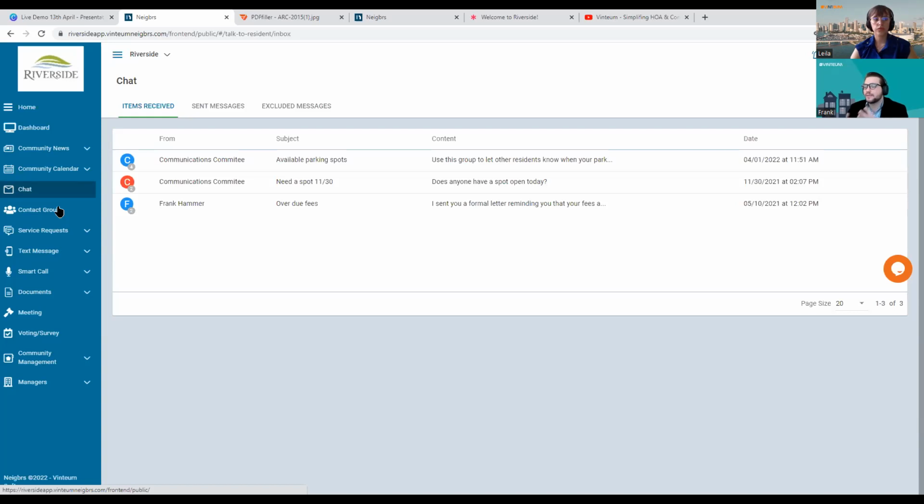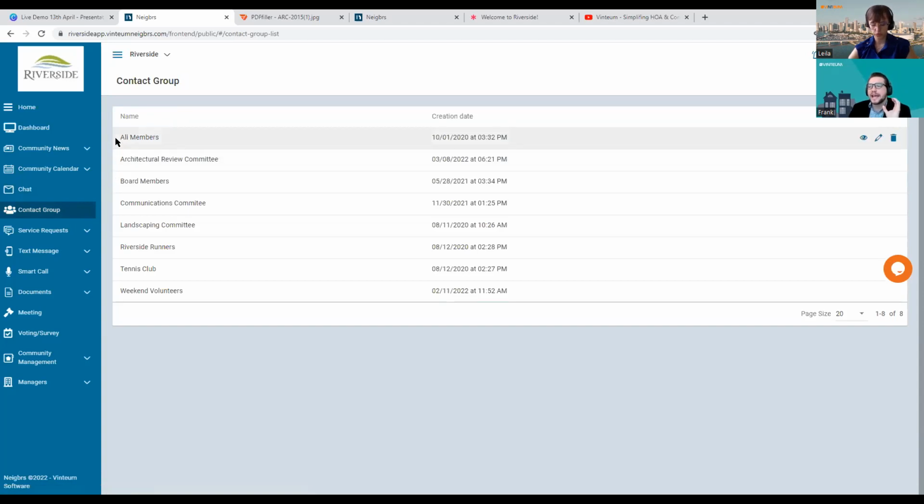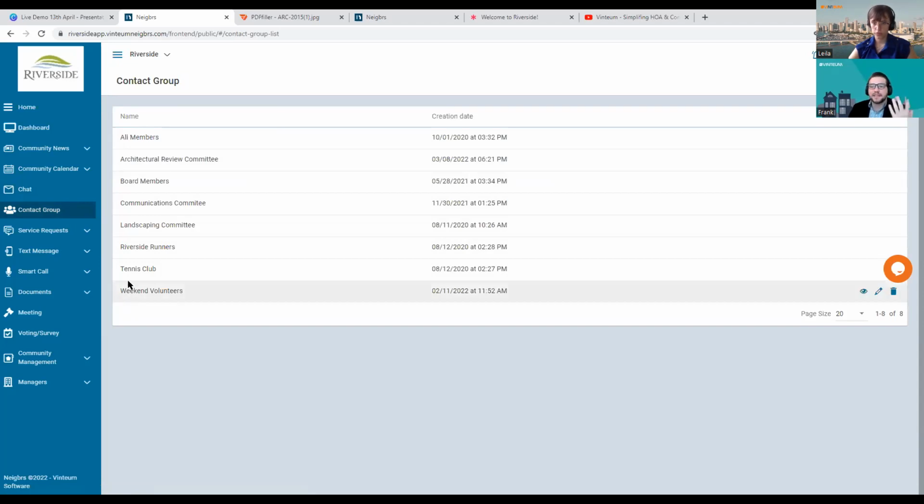Then we also have an in-app chat messaging system, which basically acts as back and forth communication from one resident to another, resident to the board. But this is also a great place to host group communication as well. So if you have various committees within your association where you want your board members to communicate in one specific location, we could essentially add those specific groups within the system. Even if you want to have specific groups for your residents, such as tennis club, volunteers, book club, whatever it might be, this will allow you to store group communication with those members.